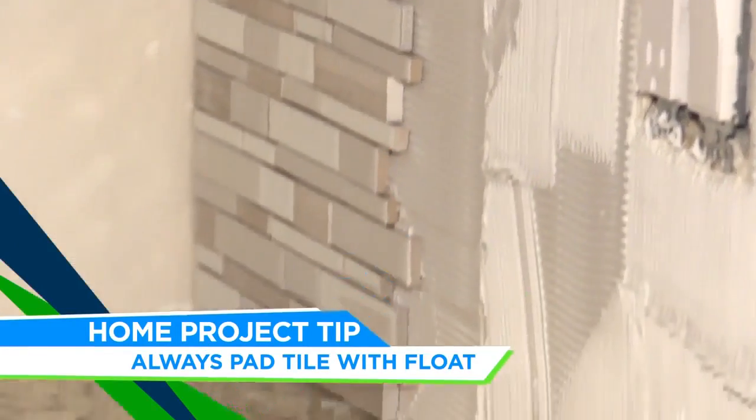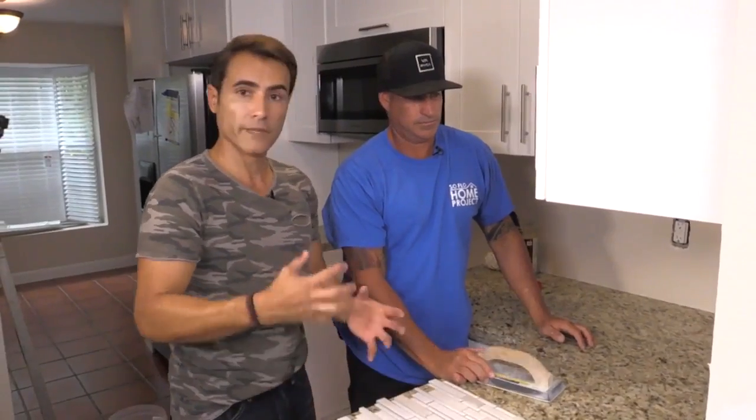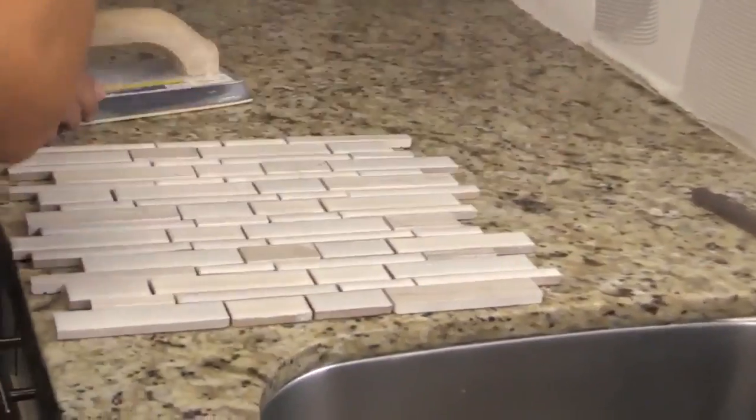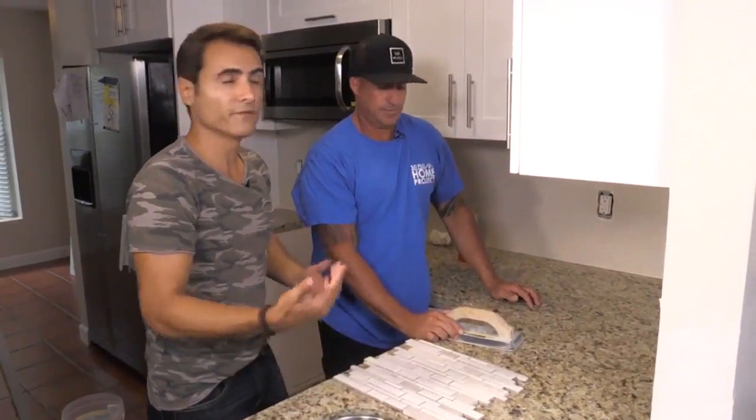Yeah, so once we apply all the tiles, then obviously we wait for this to dry. At that point, then we go ahead and mix the grout, which is basically the coloring that goes in between all the tiles, and it kind of seals everything together, and you have a finished backsplash, right? Correct. See, I'm learning, Frank. I got it down. I know exactly what you're doing.